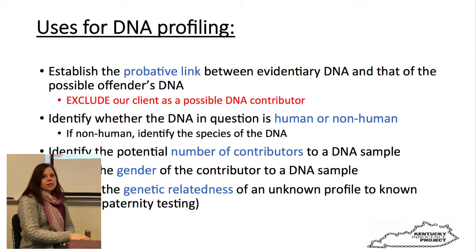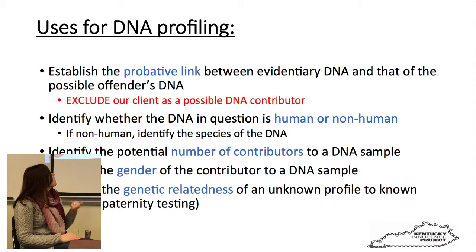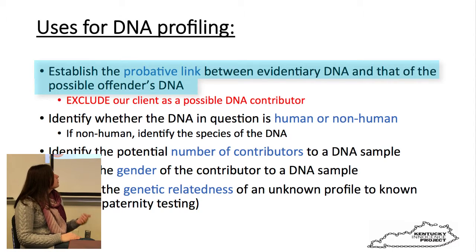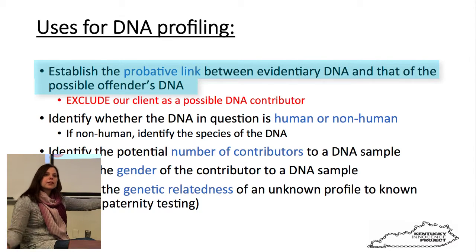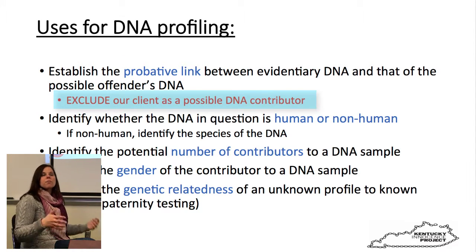So what are we using this DNA profiling for anyways? The first thing up there is that it's establishing a probative link between the evidentiary DNA and that of the possible offender's DNA. So this is what the prosecutor is trying to do. They're trying to claim that whatever DNA was found on the scene is going to link to our client. What we're trying to do is the complete opposite, to exclude our client as a possible contributor to that DNA sample.